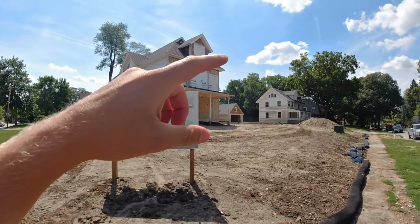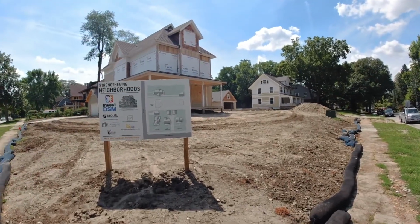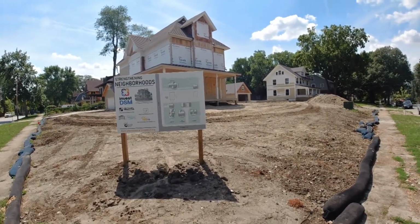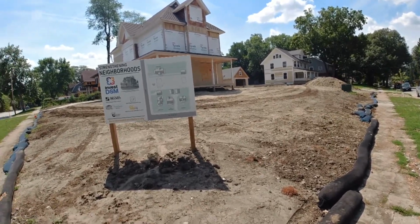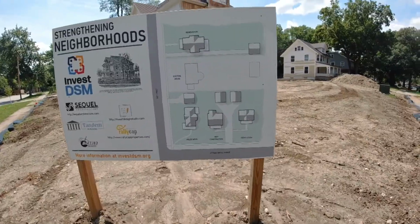Now we're at 31st and Cottage Grove, just a few blocks away from the other location. I want to give you more representation of what the city of Des Moines is doing in neighborhoods like this that is just incredibly cool. For those of you that can't see, this is a house that they actually brought from a few blocks away. They set it on this parcel and tore down the old property, and this is kind of the example of what they're doing.